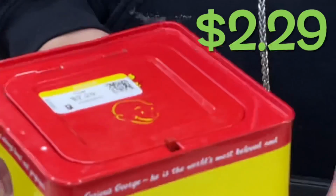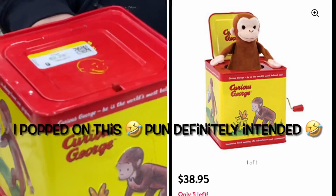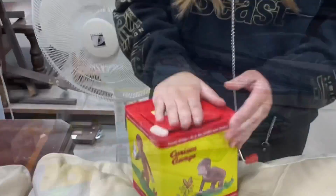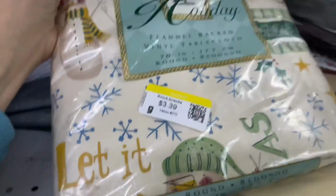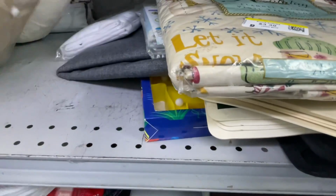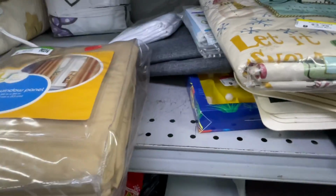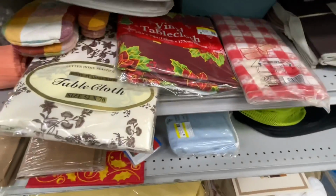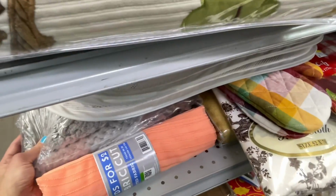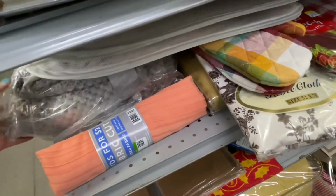And here you see, I popped on this right here. This was so cute. Always looking for that grandbaby already. For $3.39, here are some of those really nice thick flannel backed tablecloths. They don't tend to make those as much anymore, I don't think, but usually you can find them even new here like this at the Goodwill.